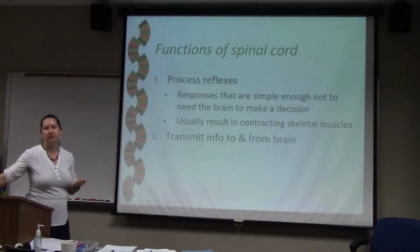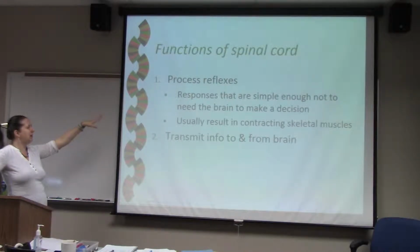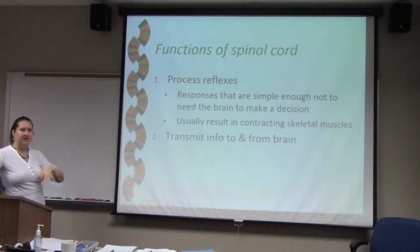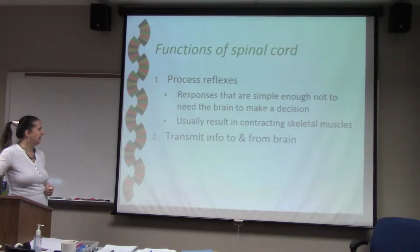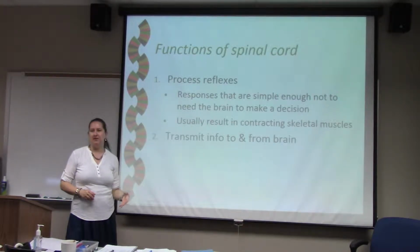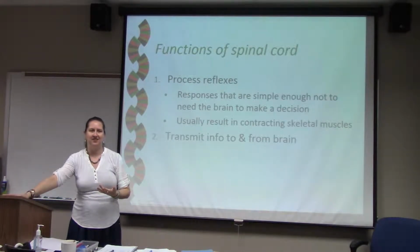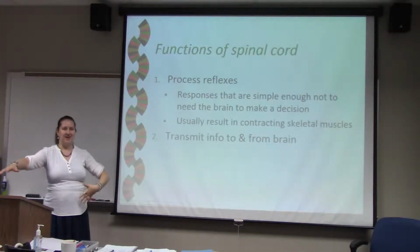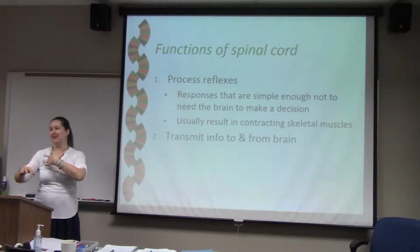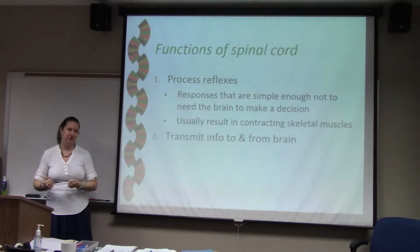So the spinal cord has two major functions, one handled by the gray matter and one by the white matter. The gray matter processes reflexes. These are responses that are simple, so you don't need anything as complex as the brain to make a decision, and need to be made quickly. Usually the result of a reflex is contracting a skeletal muscle, like in the song, touch the hot pan or the hot stove and had to pull his hand away. You do that without even noticing that you're about to do it because the spinal cord sends the message right out to the muscle. Then the white matter transmits information to and from the brain.